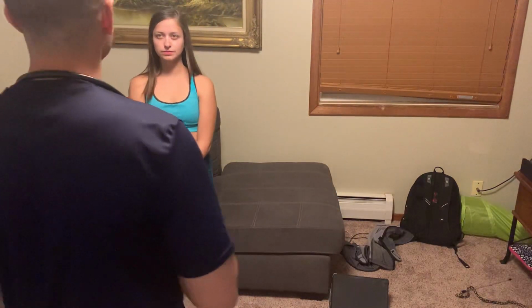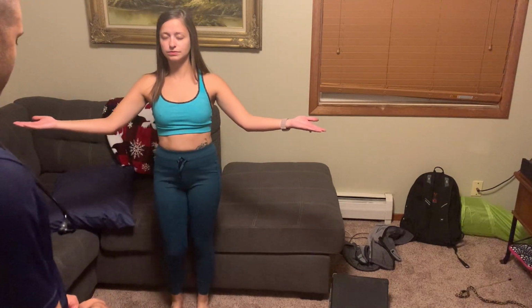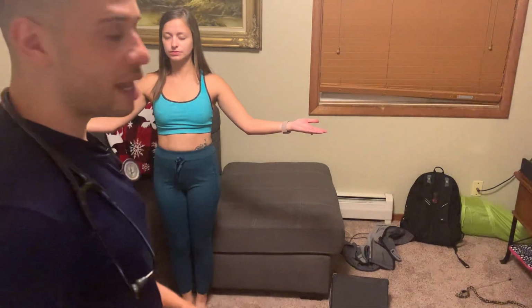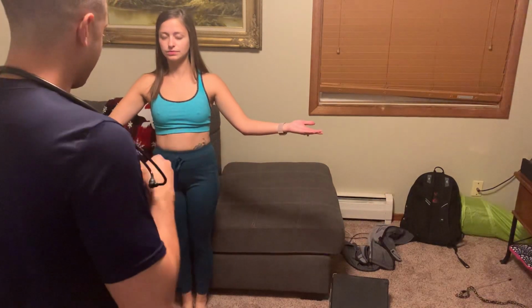Go ahead and close your eyes. Hold your palms out. Okay. Feet together. Okay. Minimal swaying. There's no arm drift, so that's a negative Romberg. Okay, you're good.